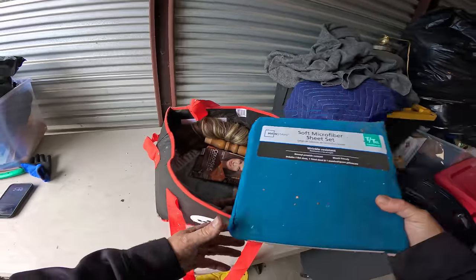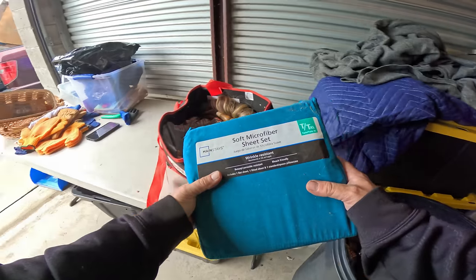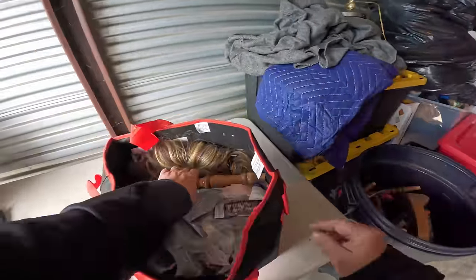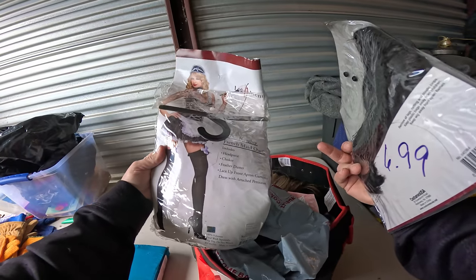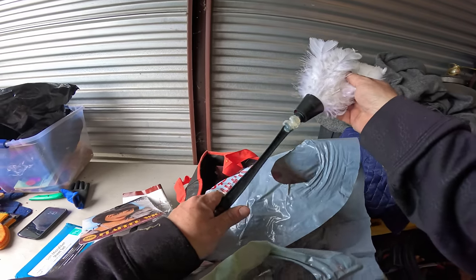I've had it. Soft microfiber sheet set. Dusty, but that's decent. That is a decent find. Get that stuff out of there. This is from that broken chair I found. Flapper wig and naughty French maid outfit. That's what it says. Oh, that's funny. There's your duster. It broke, though.